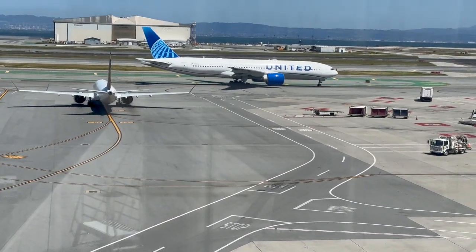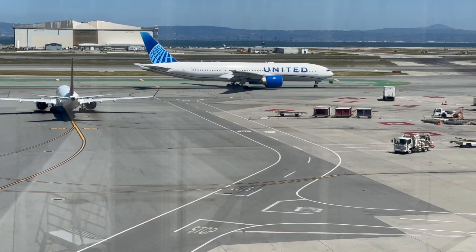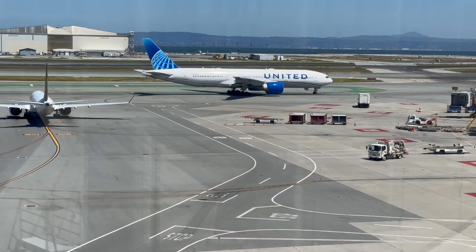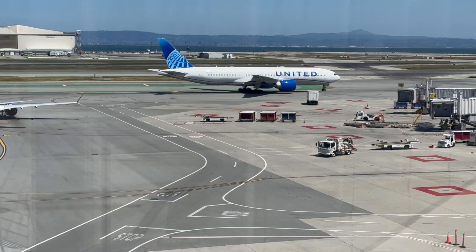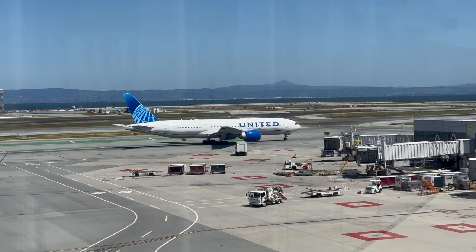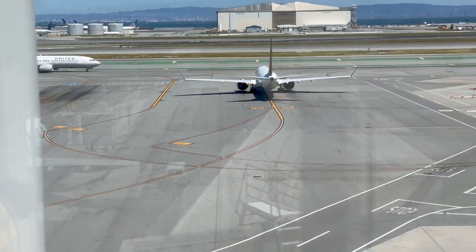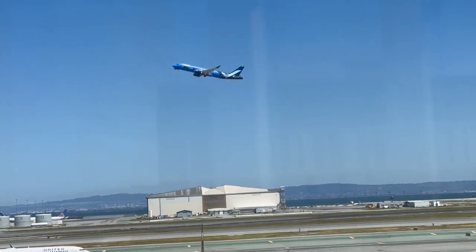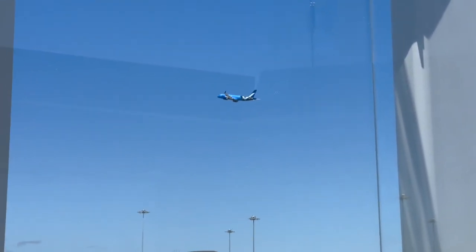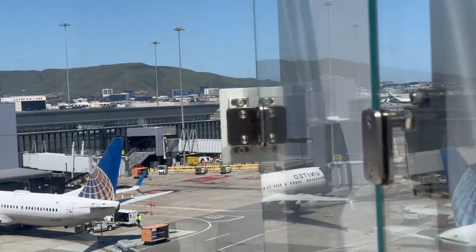Oh, the United 777 is moving. Hopefully the wing of that Max doesn't come in. Alright. Gotta live with these heat distortions. And a United 737-800 is going. And there she is, Breeze Airways. Not sure where she's heading to. Maybe, don't know, Charleston or Cincinnati.